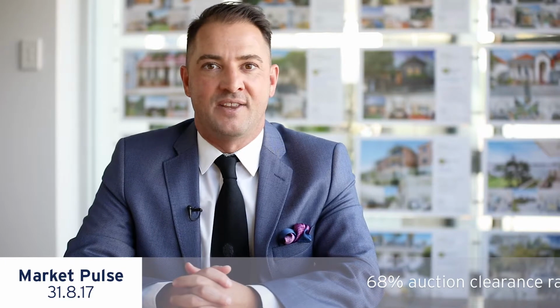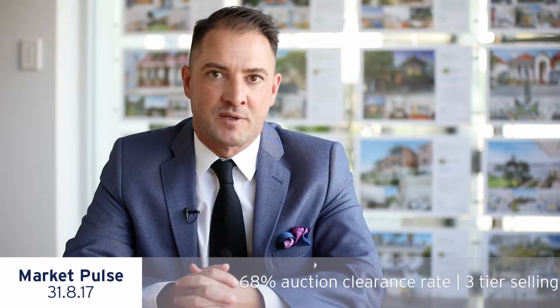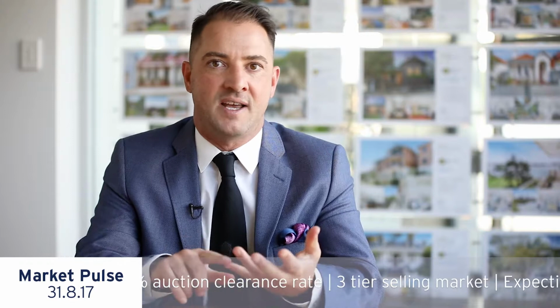Let's start with the auction clearance rate. It was the final weekend before the spring selling cycle, and the auction clearance rate came through at 68%, which is a moderate outcome. Now, I read an article during the week from Domain which I thought summarised the market pretty well. There's three tiers of properties which are presently on the market: tier A, B and C.